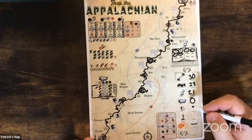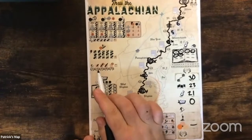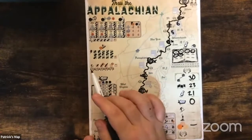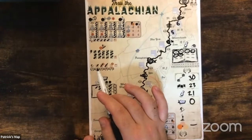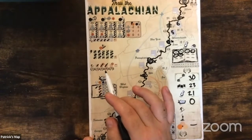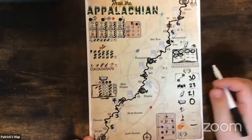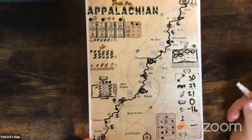The next thing is your morale. So you're going to look at the morale track, and based off of how many crosses you have on there, you're either going to gain points or lose points. If you didn't cross off anything, you gain 5 points. If you've crossed off one, you lose 4. 2, you lose 9. 3, you lose 16. 4, you lose 25. And if you happen to cross off the last one, you would have been eliminated from the game. But I lost 16 points.